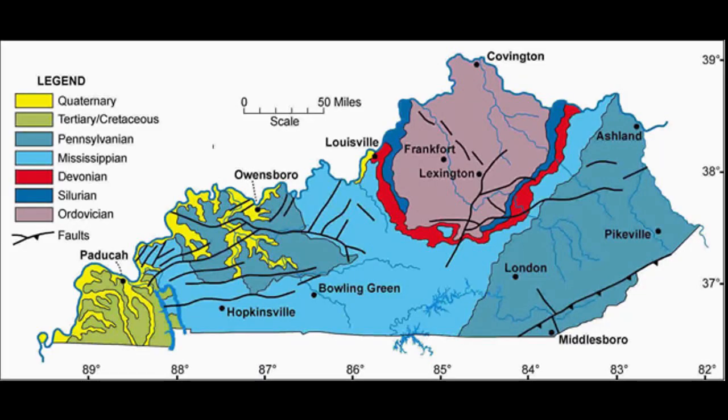Okay, so now we're going to do real sciencey. We're going to science the crap out of this thing. So, why is Big Bat here? And this is the geologic map of Kentucky. This is going to show the structure. This is the Highland Rim, right here. This is the Jasmine Dome, and we're going to talk about how that got made in a minute.